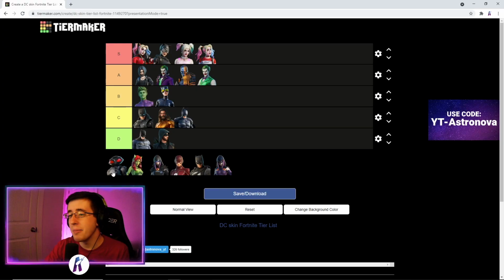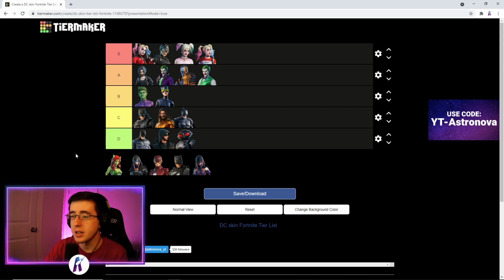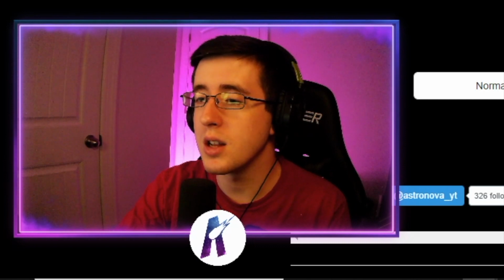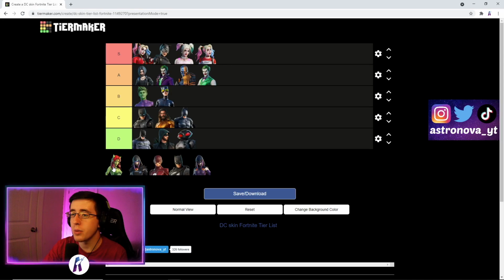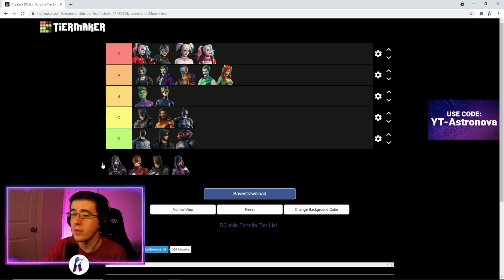Black Manta, I'm gonna be honest on this one again, it's gonna be in the D section. Detailing looks cool, skin looks decent, it's really bulky, and when you use the skin, ADS is really, really bad. Poison Ivy is a really good skin. I'm gonna throw it up into the A because when this came out, I used this one a lot compared to the other ones. So yeah, I really like Poison Ivy.